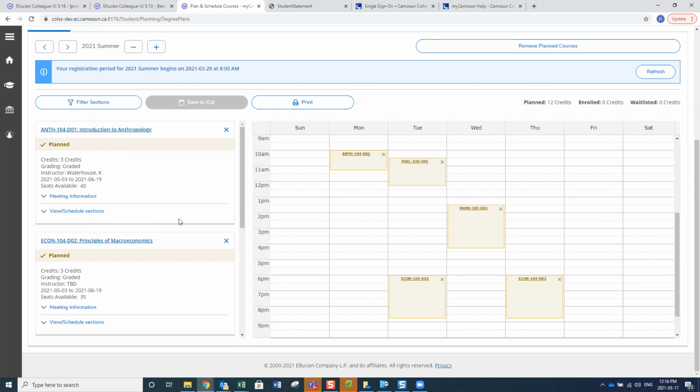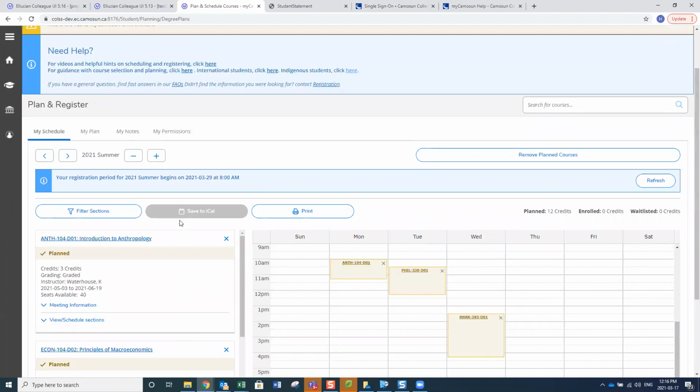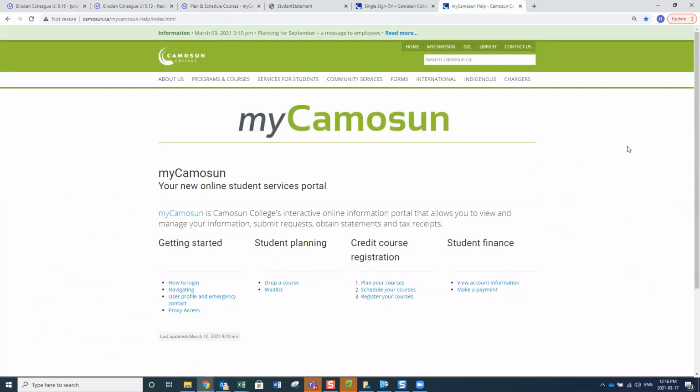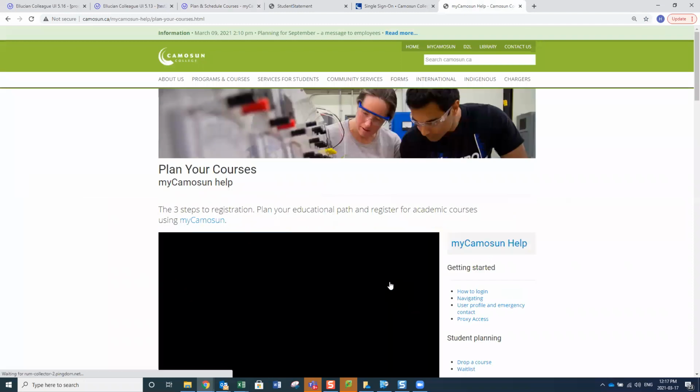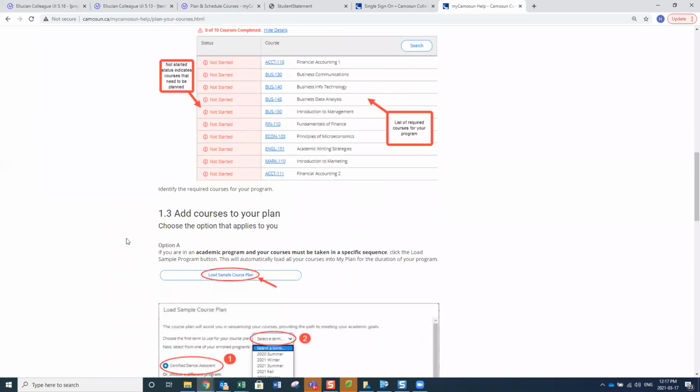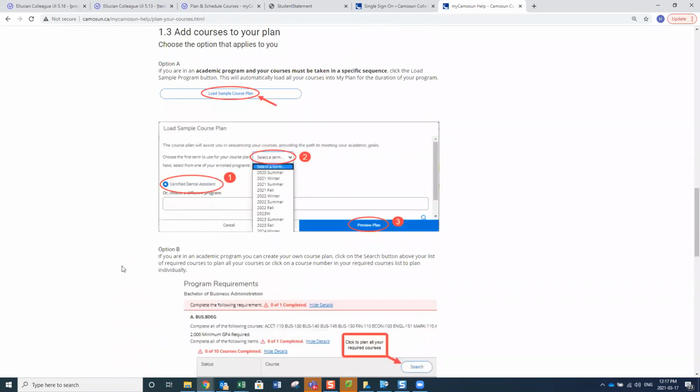So again, like I said, all of the demonstration that I just showed you at a higher level is available in a much more detailed level in the videos. And we'll go back now to that page in the website of the myCamosun help. And you can see here that these are the steps of registration, and there's a video for each step that you can watch, as well as some detailed information about the steps in an instruction format.